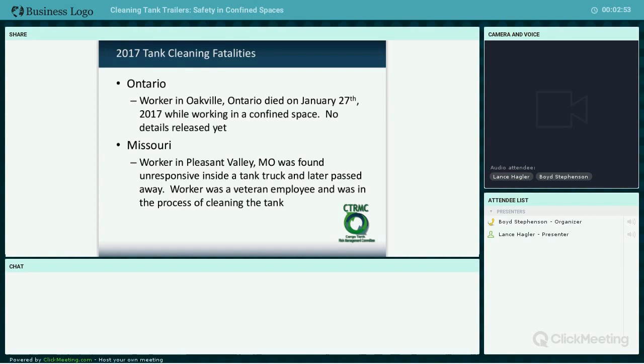In 2017, we've had a couple of very tragic events. Two people have been killed so far this year. A worker in Oakville, Ontario, died earlier this year during a confined space entry. I don't have a lot of details on that at this point. Also, a worker in Pleasant Valley, Missouri, was found unresponsive inside a tank truck and later passed away. This worker was a veteran employee and was in the process of cleaning a tank.